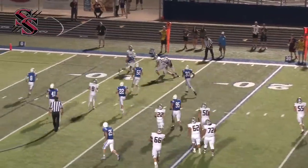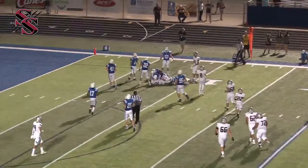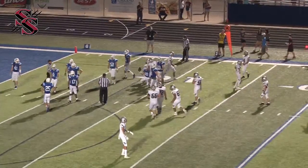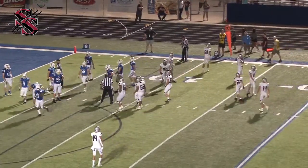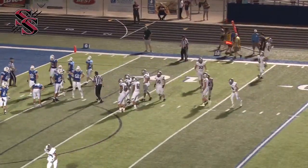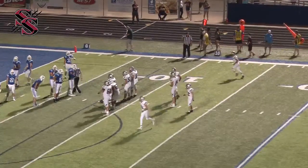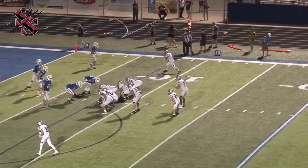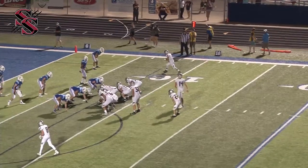Brendan Lashley out of the slot for another first down inside the 10. Clear down to the 8-yard line. First and goal, 1:58 to go. Stop made on the play by number 21, Connor Lawson for the Mounties. These Panthers do not quit.